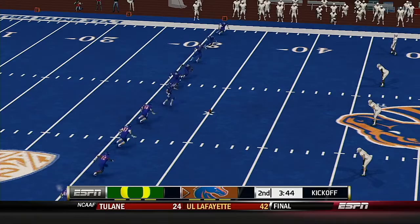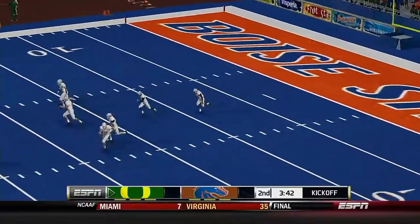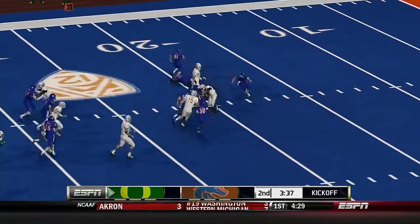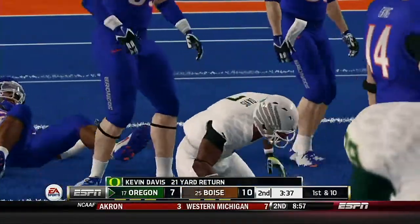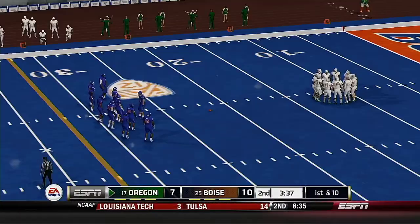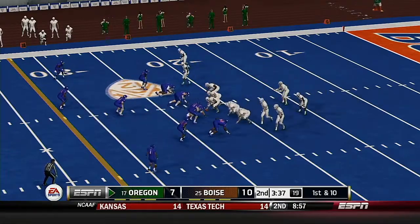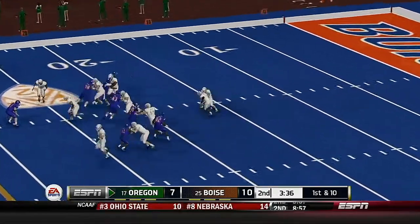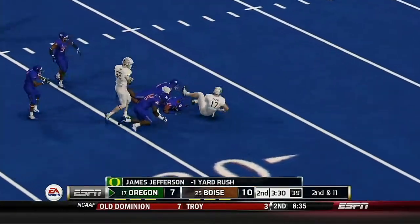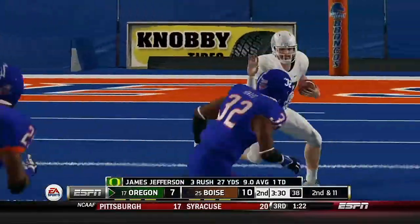They line up to kick this one away. He'll return it from the one. And down he goes at the 22. In a game that's this close, you can't afford to waste possessions. He's tackled at the 20-yard line. If this offense keeps running at this guy, they're going to have to rethink some of their play calling.